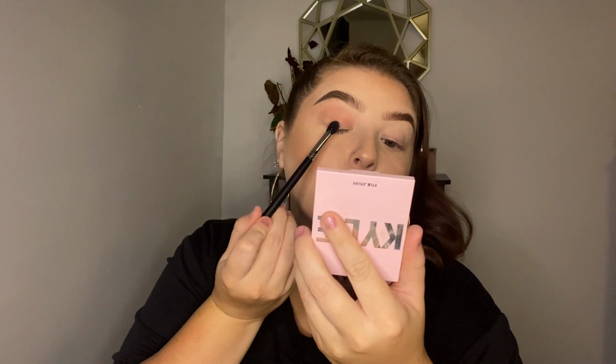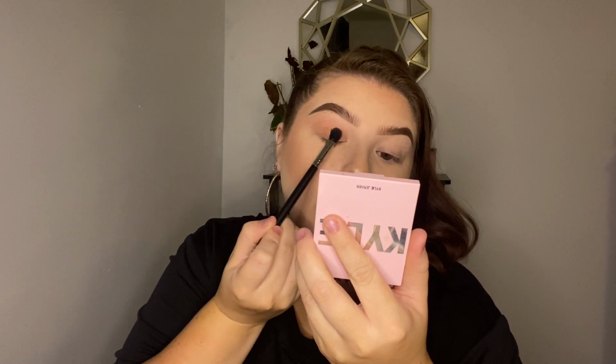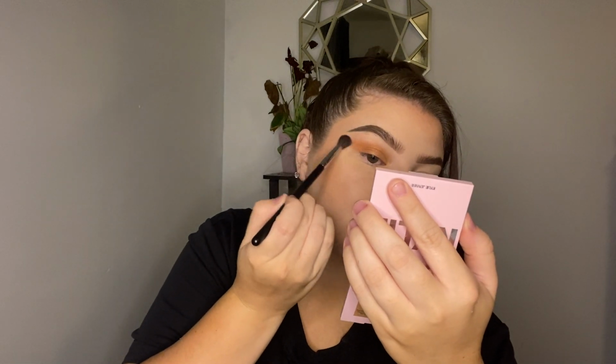Okay, now I'm gonna go in with that pretty gold shade and I'm gonna pop it right here in the middle and just see what happens. Oh, that's really pretty too. Oh, this is fun. Ooh. Okay, definitely need to blend it.